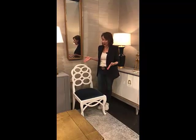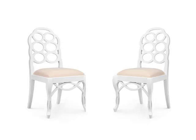Okay, so great little chair here, Bungalow 5. Katie's going to give me a minute on the imaginary clock, and we're going to see how many options I can name in a minute. My goal is 10, so I could win the big prize, whatever the big prize is. Okay, ready? Katie's giving me that 1 minute.